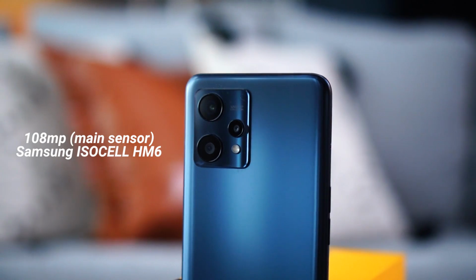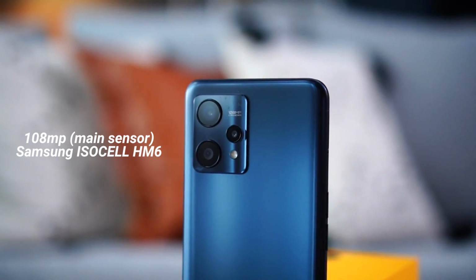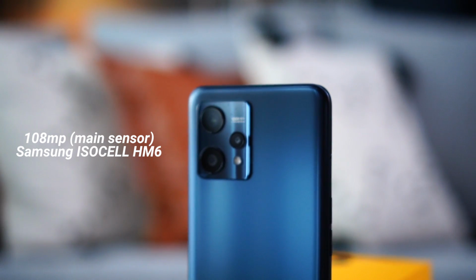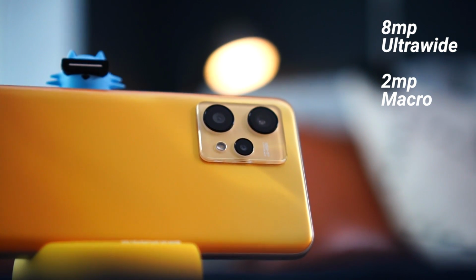Now, moving on, let's talk a little bit about the cameras at the back because we do have a very interesting triple camera setup at the back here. Now, if you take a close look, this looks very basic to you, but actually we do have a 108 megapixel main sensor, and the whole hoo-ha about this lens right here is that it's using Samsung's latest ISOCELL HM6 sensor. So this is like a sensor for sort of budget to mid-range phones, and this is the latest one. You also have an 8 megapixel ultra wide, again a useful sensor, and last but not least a not so useful 2 megapixel macro lens.